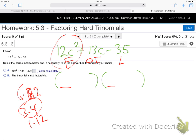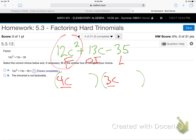Remember, it's almost always the pair. Not always. I mean, every now and then it'll be something weird. But like 95% of the time, 19 out of every 20 questions, it's going to be the pair close. So do 4C, 3C. You could do the other order. You could put 3 first, then 4. It doesn't matter. The order on the first 2 doesn't matter, but the order on the back 2 will.